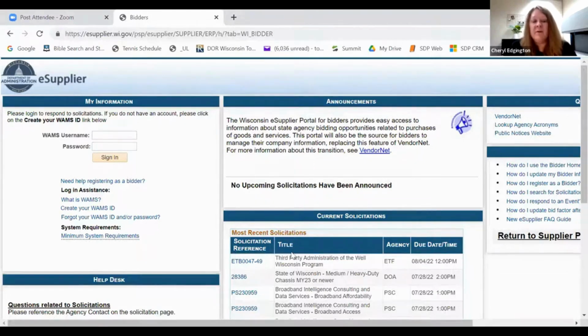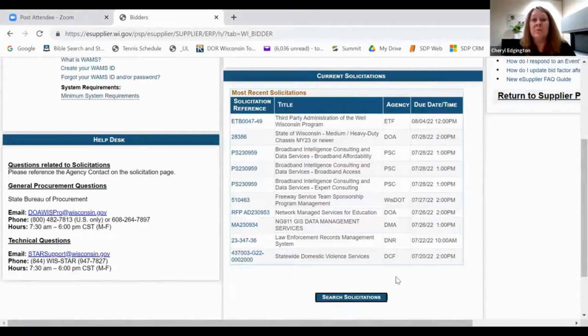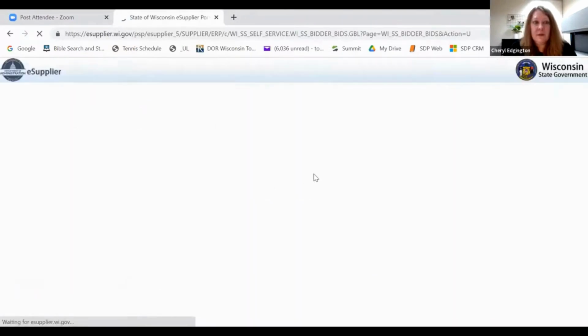But in this middle column where we have the current solicitations, this list here are all the most recent solicitations that have been posted. But what I would typically recommend in order to narrow your search to the things that are most relevant to you is to go to that search solicitations button at the bottom. For our example today, we're going to search using the keyword consulting.